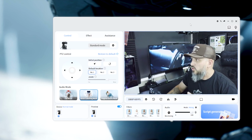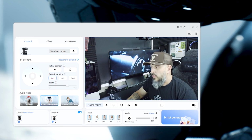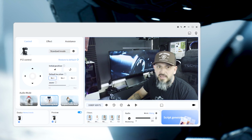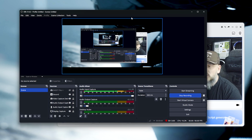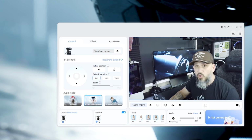That's pretty good. So just to touch base real quick, guys, in the past, EMEET did not have a record function on the EMEET Studio. This is pretty good because sometimes you don't want to use OBS, and right now I will show you guys. Here's OBS right here, and you guys will notice this is what I'm using to capture all the video, but it's pretty cool because now you don't have to worry about using OBS. You could just hit record right here and you record your session.